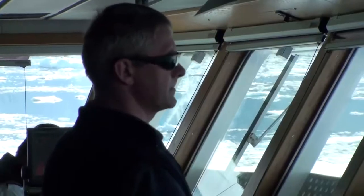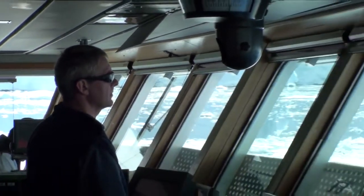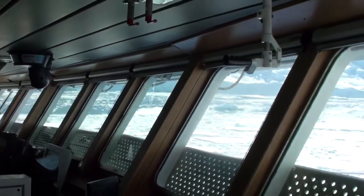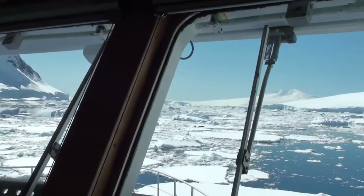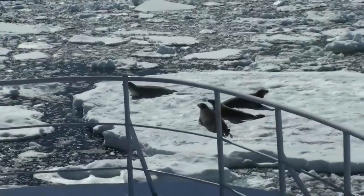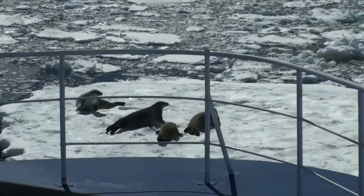And the reason is, although we never really felt in danger, there was a reality that there are no ships for many hundreds of miles. There's no Coast Guard, and if you get into trouble, you have nothing but your own resources. So, although this was in many ways a tourist expedition, there really was a sense of adventure to it, and one that I've rarely felt in this kind of situation.